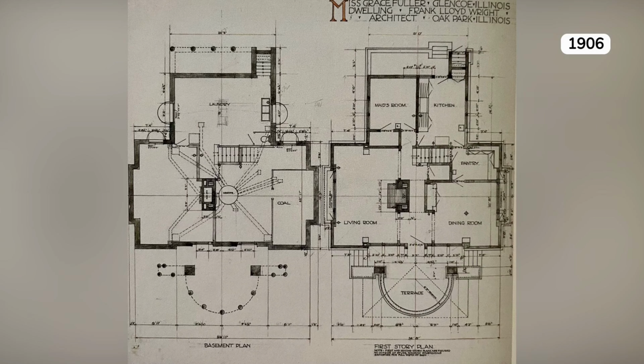Instead, the corners of the building are highlighted by vertical exterior trim that extends over both floors, a stylistic element that Wright also used in the Darwin D. Martin Gardner's cottage in Buffalo the previous year. This architectural choice emphasizes the structural corners, adding a distinctive visual element to the house's exterior while aligning with some of Wright's other works from that period.